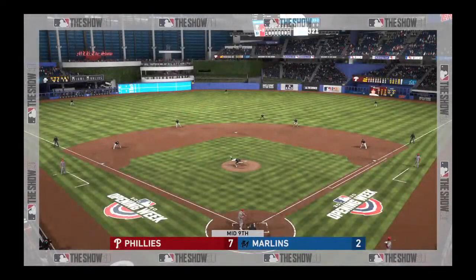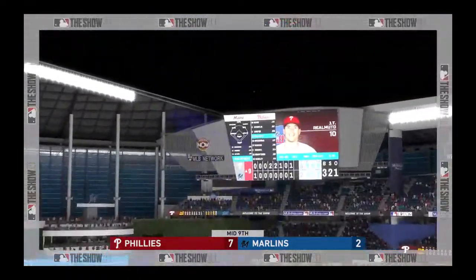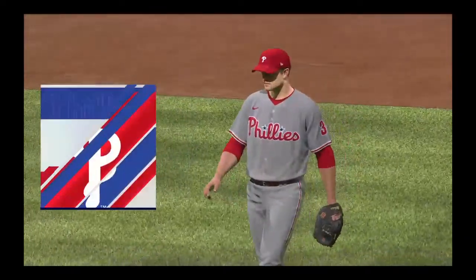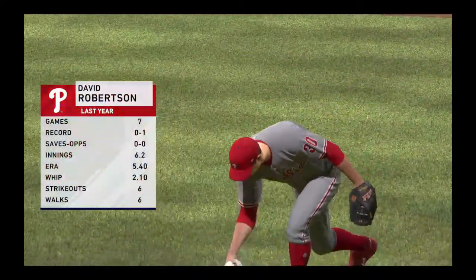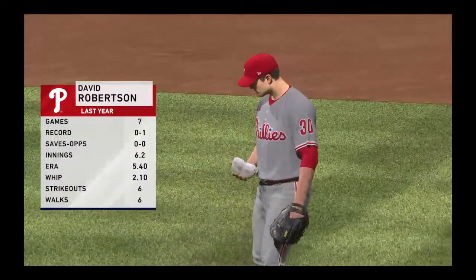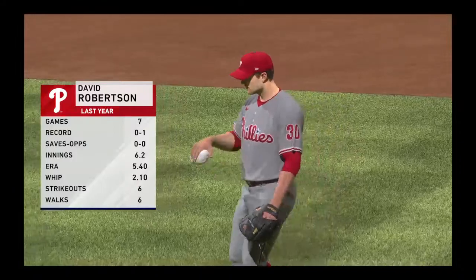But the Phils tack on one more on this solo home run. Last chance coming up here for the Marlins. It's the Phillies 7 and the Marlins 2. David Robertson is out from the bullpen now as he'll make his first appearance here on the season. David Robertson.